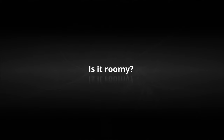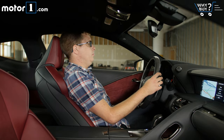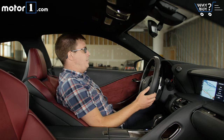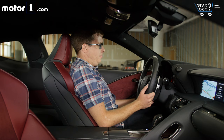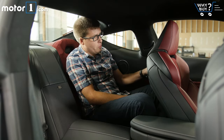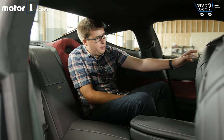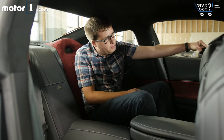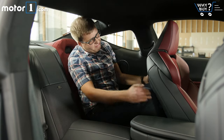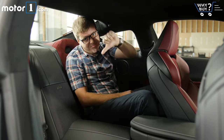Is it roomy? For the driver and passenger, everything is great. There's a lot of adjustability from these snug yet comfy bolstered seats, plentiful headroom, and scooped out door panels to provide extra elbow room. The back seats, well, they're a token effort. Like a lot of coupes in this segment with a 2+2 layout, there isn't really enough legroom for adults to sit back here, and headroom is extremely tight. Maybe you can bring the kids along, but that's about it.